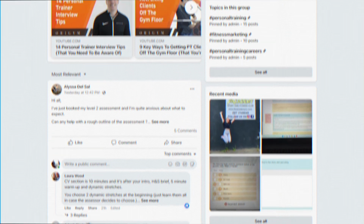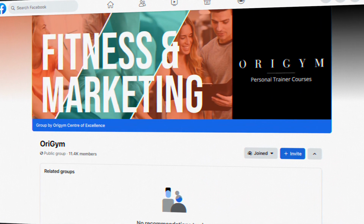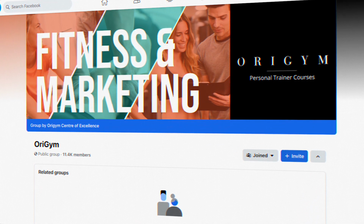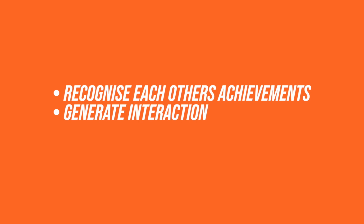You can even create this community feel online. By setting up a Facebook group for just your paying customers, this allows them to recognise each other's achievements, generate interaction, and help one another. Not only can you use your Facebook community as a selling point to prospective new clients, but it also leads to better client retention as they use each other as motivation.